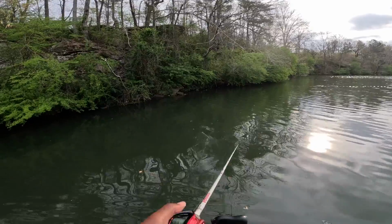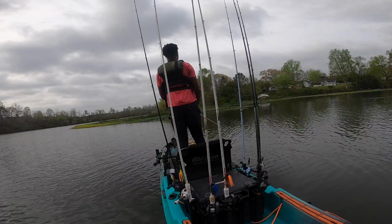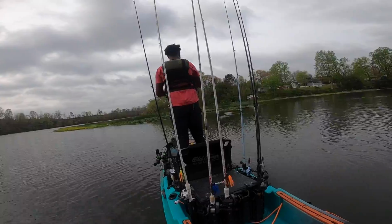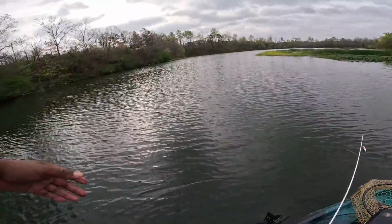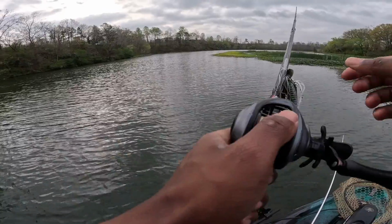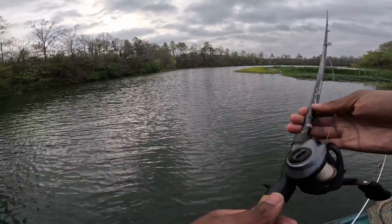No, spooked something. Alright, the frog's fun, but I feel like there's probably some fish hanging out in this open water. It's not going to be super deep, so it's going to be a good place to throw this slobber knocker in.